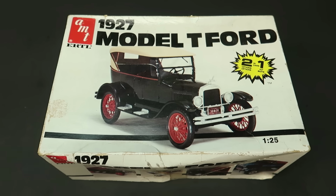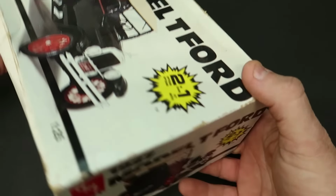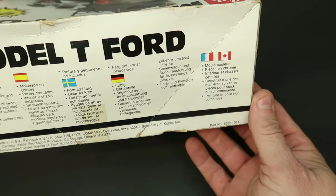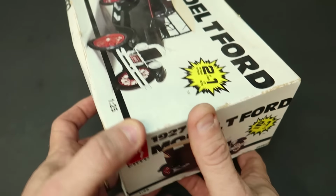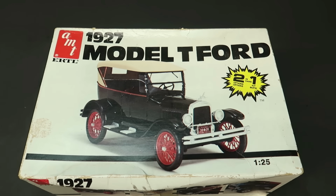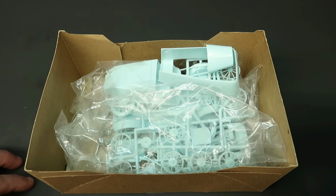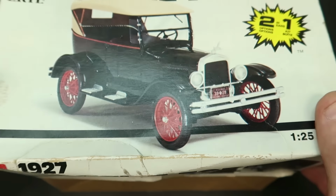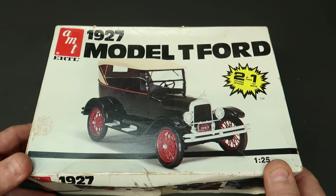So this I got on eBay, kind of in between everything, and I got this at a really good deal. This is an AMT Ertl, so this is an early to mid-80s model kit. Probably doesn't have a date, if I'm not mistaken. They don't, but this is a mid-80s 1927 Model T, and I had one of these and I'd like to build one, but I just wanted to get another one to add to the stash so I wouldn't be down one. It's in beautiful light blue. I haven't got a clue why they do that, but that's what color it is. Doesn't really matter. Primer, some nice black paint will cover all that, or whatever color I choose to paint it. But anyway, 1927 Model T Ford.